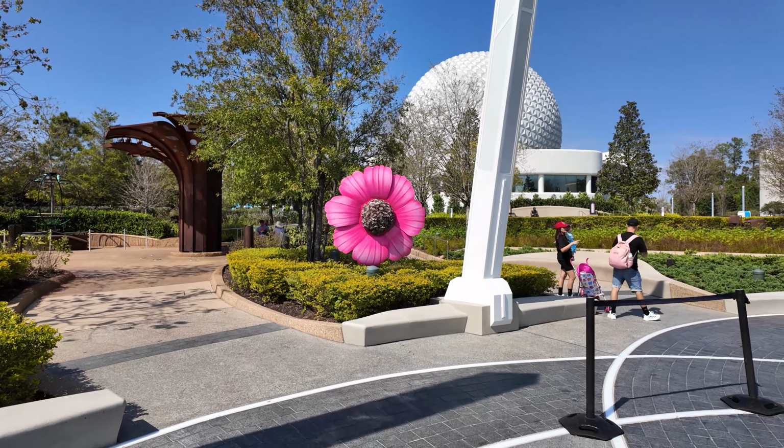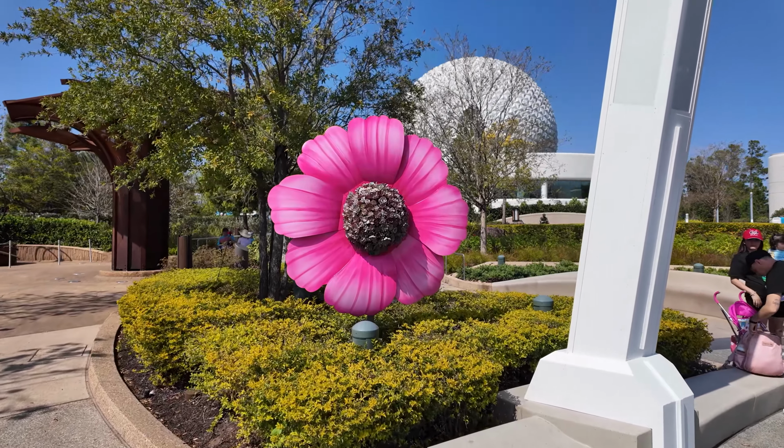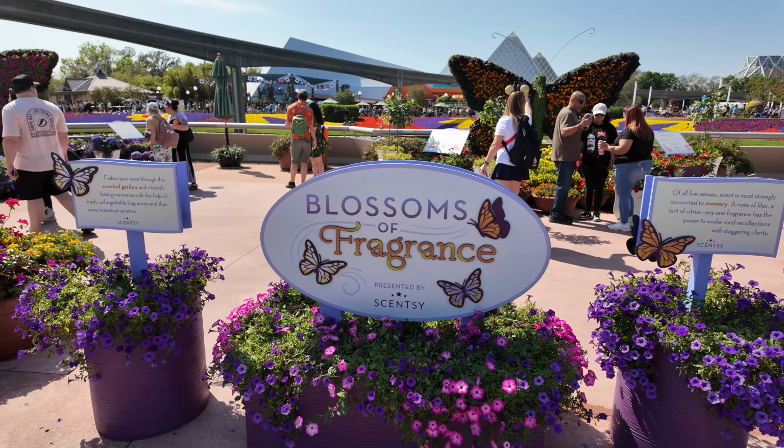If you're looking for another photo op with an amazing background, we have these Soldo flowers right here. You can see this would be a great view of the ball with the flower itself.